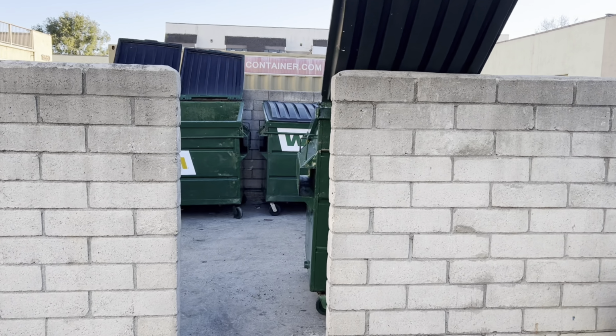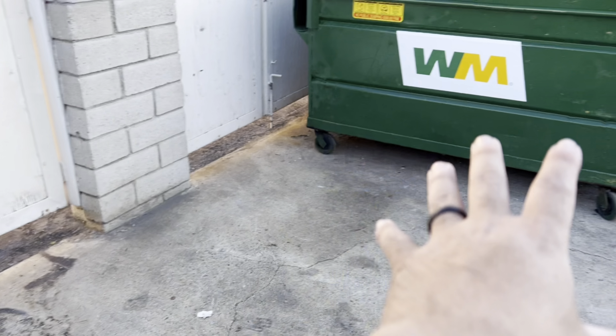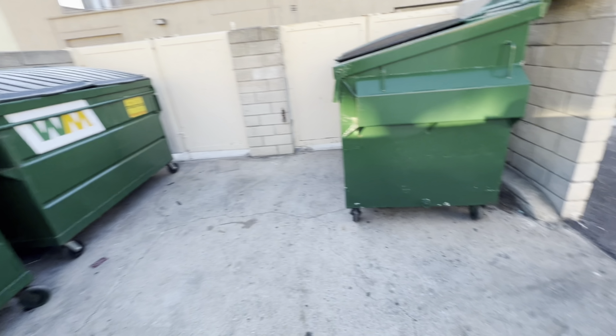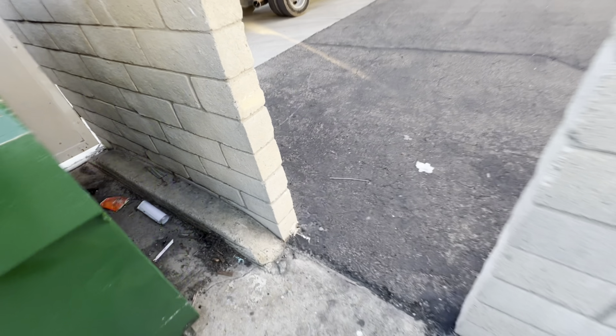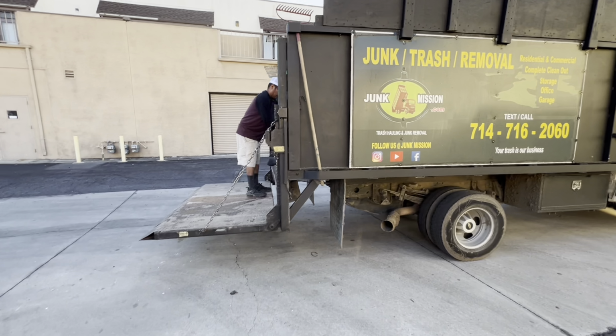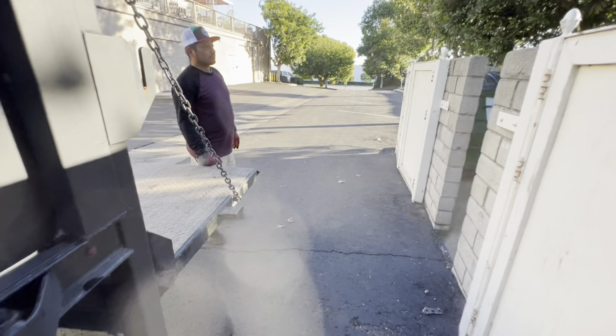Boom, location number 2 is complete. Check it out, guys. Everything is swept up. We removed that wooden drum that was quite heavy, and we removed a pallet out here. All right, let's move on to location number 3. Guys, it's so quick today that I have Daniel with me. All right, location number 3, let's look at it together.